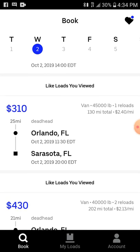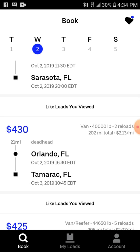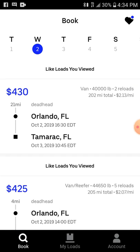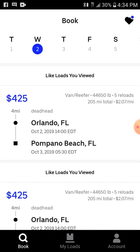Orlando to Sarasota for $310 for 130 loaded miles. I mean, yeah, it's $2.40 a mile, but that's still really low. And the brokers are making out like kings on those ones. $430 for Orlando to Tamarac, still only $2.13 a mile. Orlando to Pompano Beach. Now, once you get to Pompano Beach, you can always get a load of pallets from Chet Pallet or from Pallet Industries.